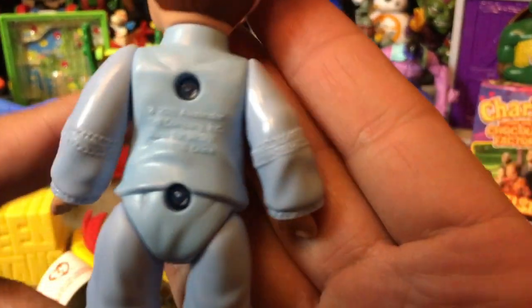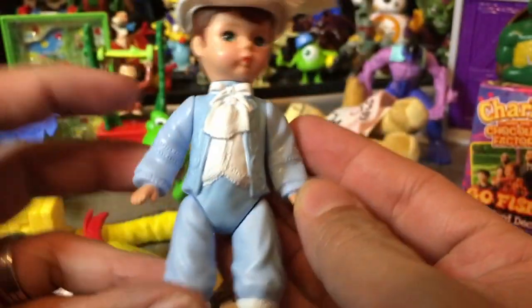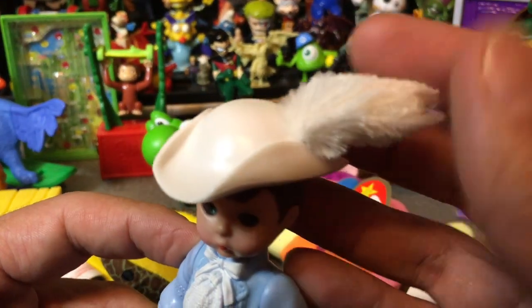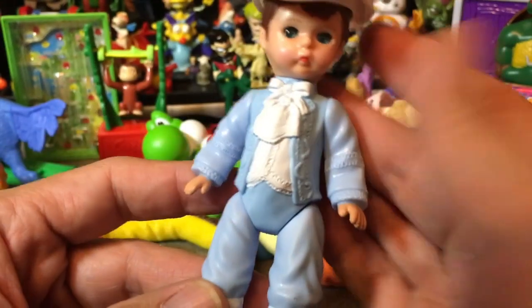Now this guy creeps me out. On the back here, it says that it is a 2010 Alexander Doll Company Incorporated toy made for McDonald's. But I'm not sure which line this is yet. I haven't done the research. It's got a really cool fake fur feather kind of thing. And it's a very interesting period looking piece, right? 2010, it's not that old. I mean, it's only seven, eight years old.